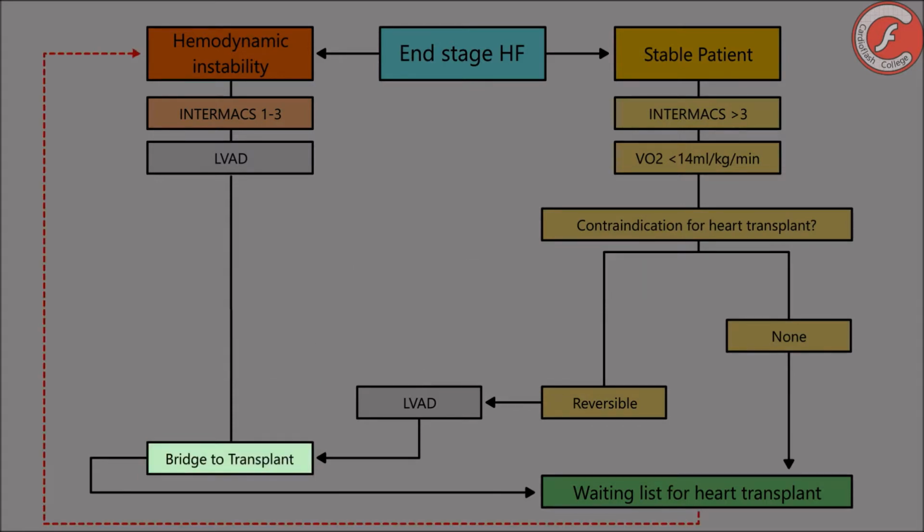LVADs, as a bridge to transplantation, are used in those patients who, having previously been accepted for heart transplantation, have such a delicate clinical situation that they would probably die before receiving the organ, because, in some cases, the chances of receiving a suitable heart can be so small that the waiting time is excessively long. We are talking, for example, of allosensitized patients with unfavorable blood groups or with a large body surface area.